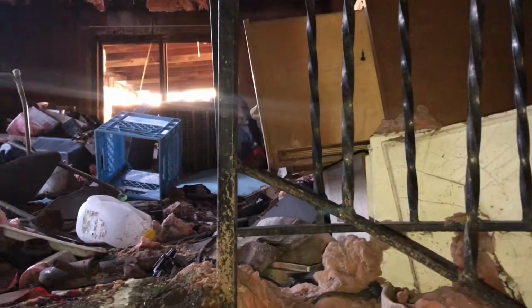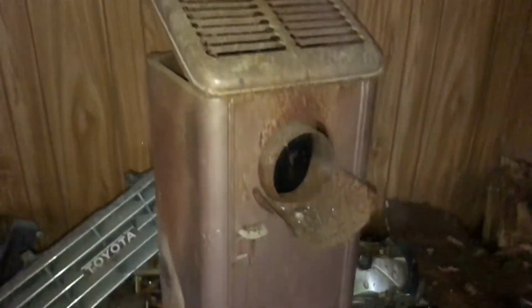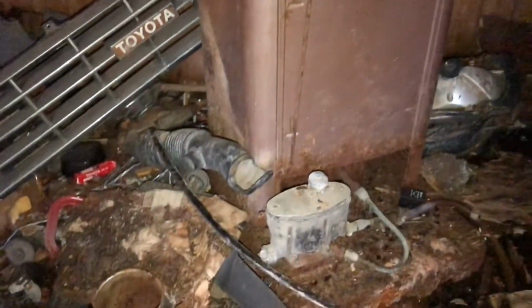Just in case anybody doesn't believe me that this floor is not safe, that is the floor. That's it. So yeah, very glad I did not attempt that. I forgot to mention while filming, but that's the door to the patio. There's also this really old furnace, I'm assuming.